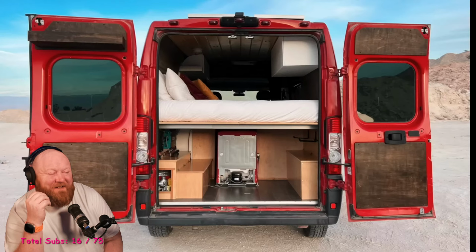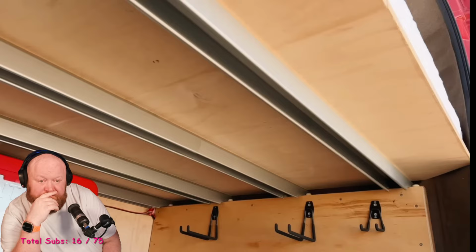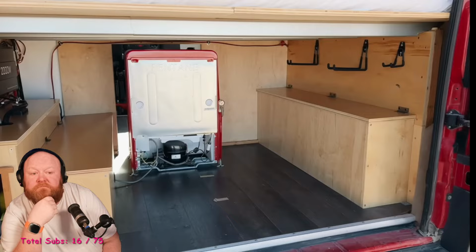So this is the garage space underneath the fixed bed. I've got 3/4 inch maple plywood as the platform for the full-size bed. Because you weigh 90 pounds. The bed is just, you know, a foam mattress from IKEA. And these are galvanized steel telescoping bed slats, also from IKEA. $10 each, I think. Super cheap. I've got tons of storage underneath the bed for outdoor gear, for whatever the heck you want.